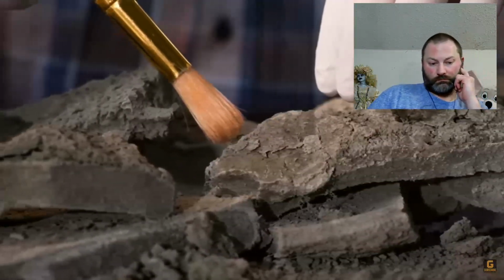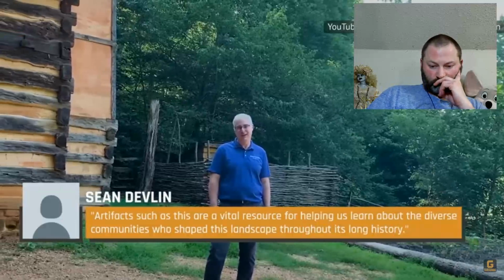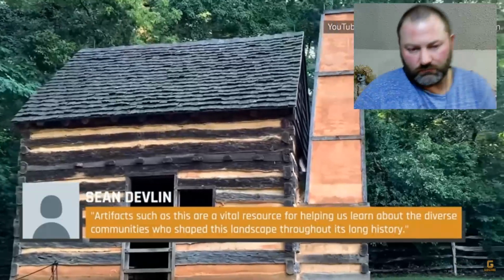Then, in 2019, high school students Dominic Anderson and Jared Phillips discovered a 6,000-year-old Native American axe at Mount Vernon during an archaeological dig. Archaeological curator Sean Devlin commented that artifacts such as this are a vital resource for helping us learn about the diverse communities who shaped this landscape throughout its long history.